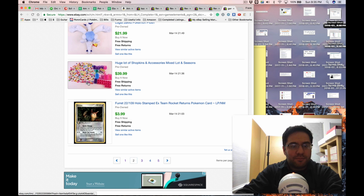Shopkins are great in large lots, right? Large lots are sealed stuff.